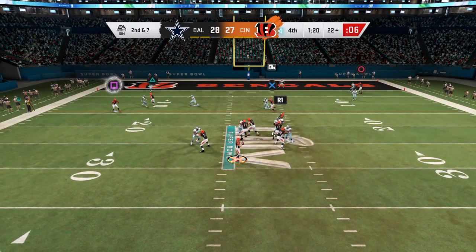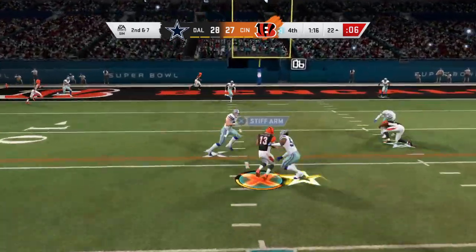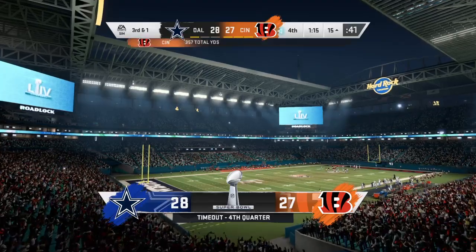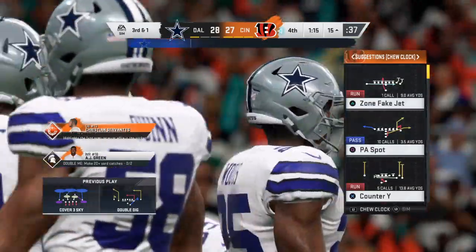Back to throw. We've had some wild Super Bowl finishes recently. 49 in Arizona, 51 in Houston, now this one. The Cowboys going to use their 2nd timeout now, as they'll talk it over here before what will be an important 3rd down.